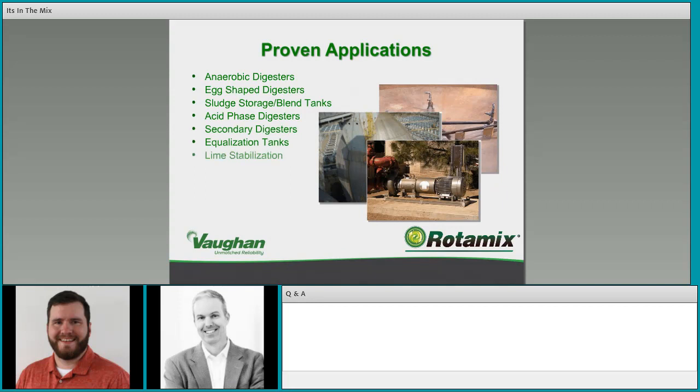Secondary digesters, equalization tanks, lime stabilization in clean water facilities, and also wastewater where you may have the clean water people sending all their lime sludge to the wastewater plant and saying, you just deal with it, which I've seen quite a few times. Definitely something that we have experience with and can really be a challenging mixing application.